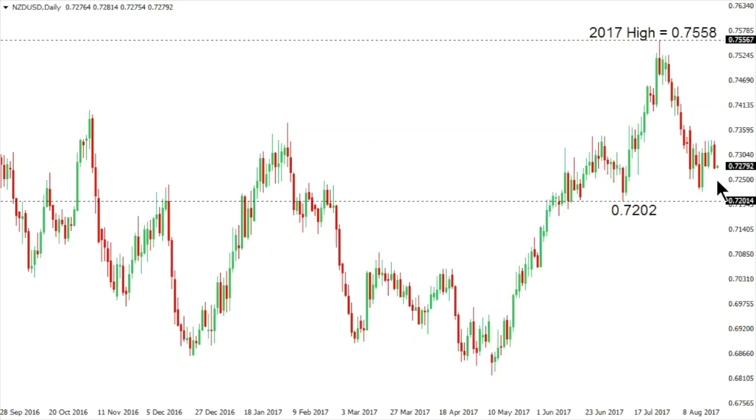It could very well open the door for an extension down towards the measured move 70 handle, which would then expose a more significant decline back towards range support, a medium-term range support over the past few months, which comes in around 68.